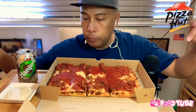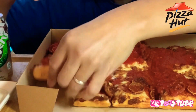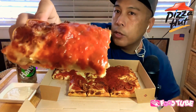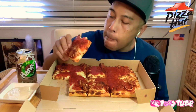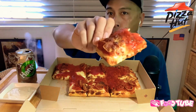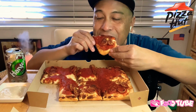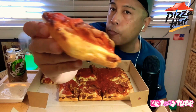All right, guys, I'm starving. Let's get into this. Oh, they're cut into thinner strips. Check out that marinara sauce on there. Pepperoni, double pepperoni. Look at that crust, I love it. Love the thick crust, pan crust. Love that type of crust, especially the corners.